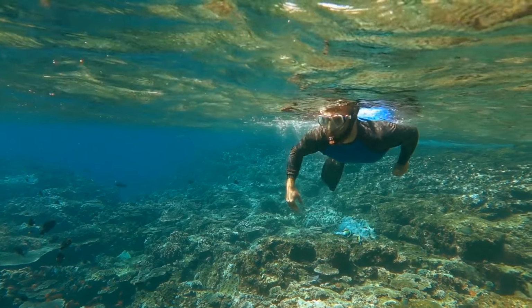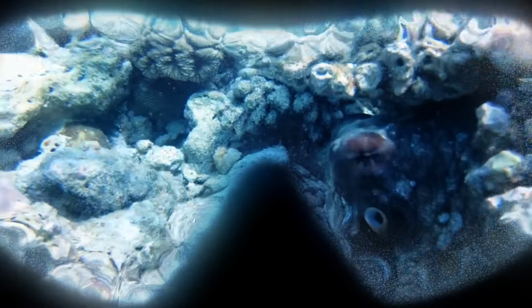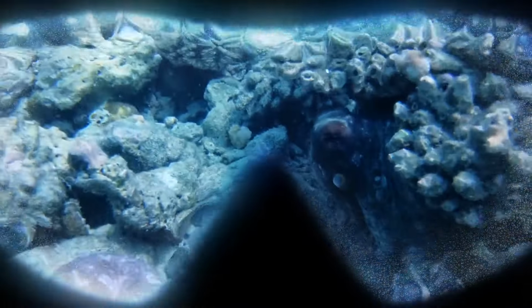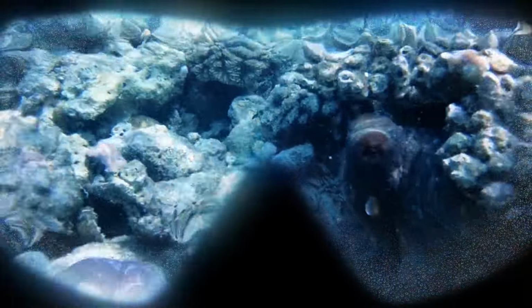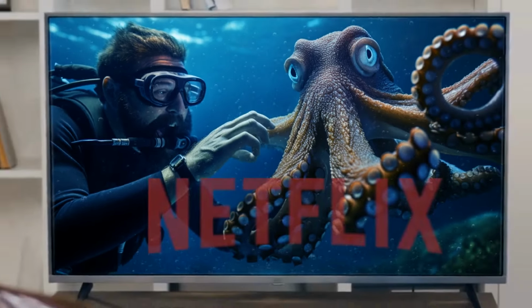Impressed by his new acquaintance, the diver started visiting the octopus every day. He watched it use shells and seaweed to protect itself and learned how it hunted and cared for its eggs. All these encounters became the basis for a now famous documentary.